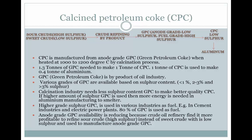Now we'll check the process of how calcined petroleum coke is formed. The raw material for calcined petroleum coke is crude. There are 2 types of crude available in the market: the sour crude and the sweet crude. The sour one has high sulfur content, and the sweet has low sulfur content. To produce the CPC, we need only the sweet crude, which is the low sulfur content.